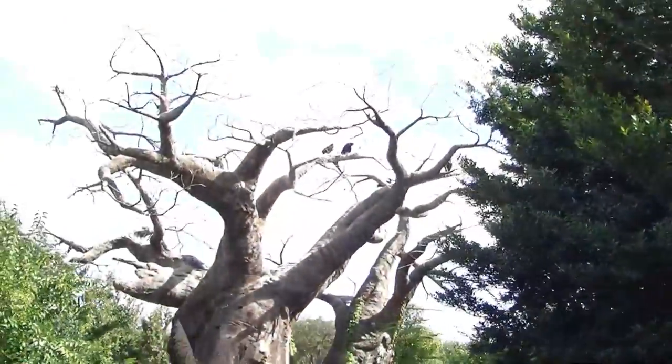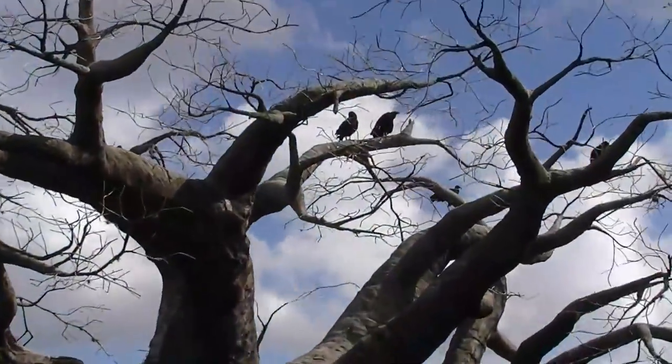Tree, it looks like the roots are sticking out the top. This tree goes without leaves 9 months out of the year in order to conserve water, so it looks like that must stick.